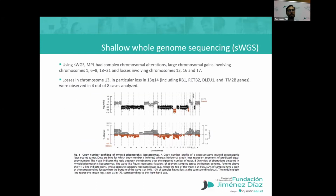This is the image that they show for the shallow whole genome sequencing. In a few words, what they found is that these tumors have complex chromosomal alterations, with either gains or losses of chromosomes. They found gains in chromosomes 1, 6 to 8, and 18 to 21, and losses in chromosome 13, also in 16 and 17. Interestingly, the loss of chromosome 13, especially the long arm of chromosome 13, is where the locus of RB1 is located.